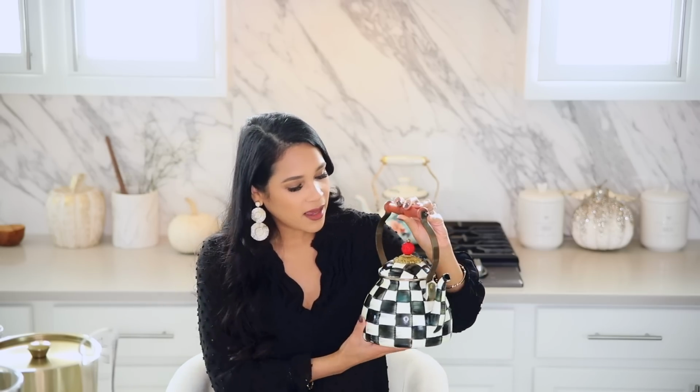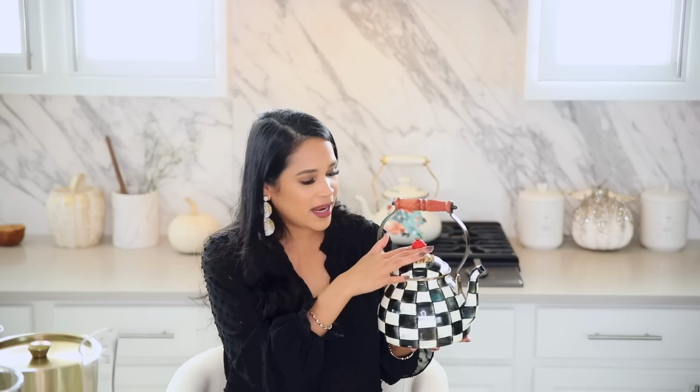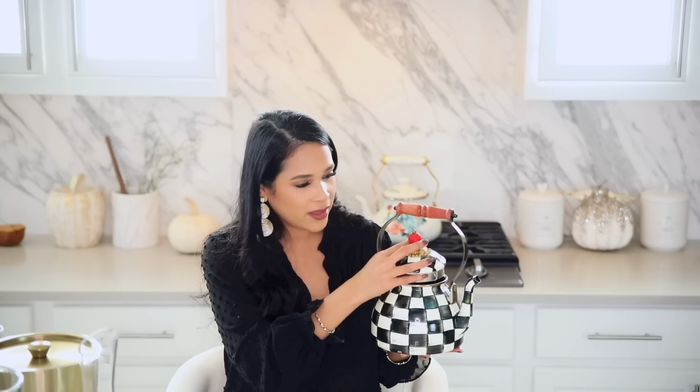If you're somebody that likes to serve tea or even drink tea right when you're done having dinner, then a tea kettle is for you. So I actually picked this one up a few years ago. I want to say I've had this for like 4 years. This is from the Mackenzie Child collection, and you can find it at Neiman Marcus. And this was one of my very first high-end pieces for my kitchen, so it's really special to me. It's lasted really well. The only thing is I did have a little plastic piece right here, and it's gone, so it is a little bit wobbly. But other than that, it is in perfect condition.